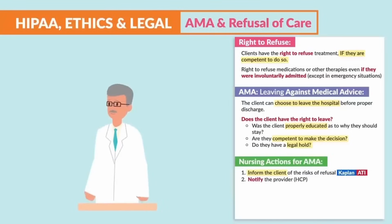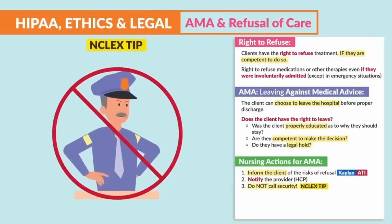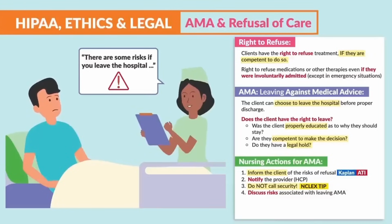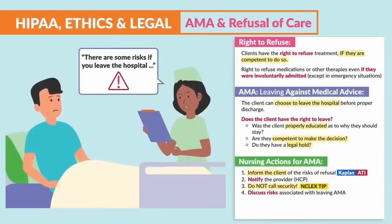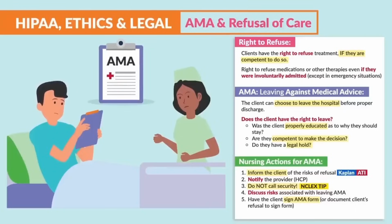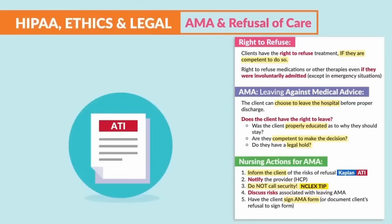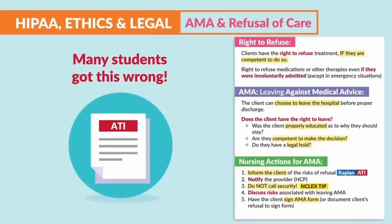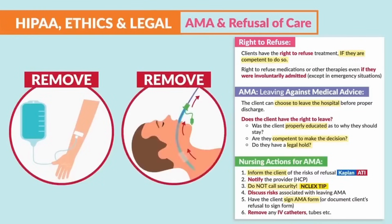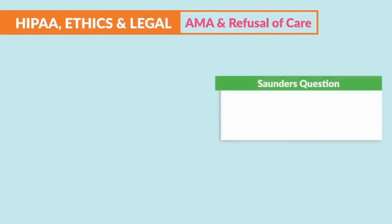Number 2 is notify the provider, the HCP. And number 3 is do not call security. Huge NCLEX tip. A lot of students chose this one for some reason. Number 4 is discuss the risks associated with leaving AMA. Yes, properly educate the client, especially if leaving will result in their death. Number 5 is have the client sign an AMA form, or document the client's refusal to sign the form. Now, this was a big one for ATI, and many students got this wrong. This is very important as a component of the process. And lastly, number 6, remove any IV catheters or tubes. This one is huge. So Saunders had an interesting question.